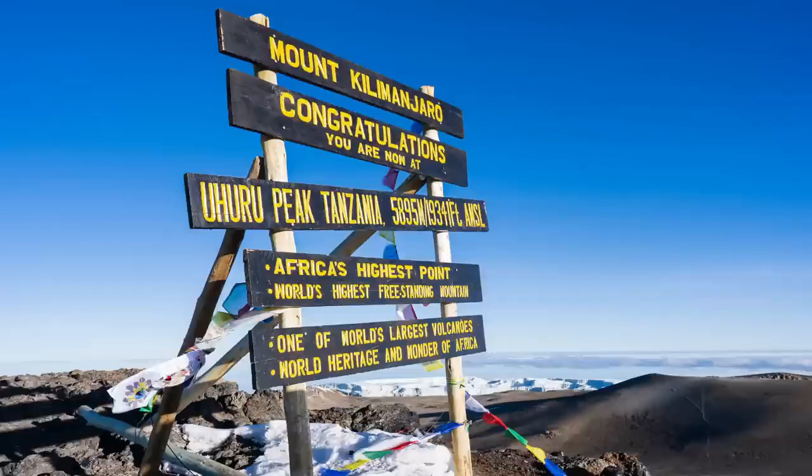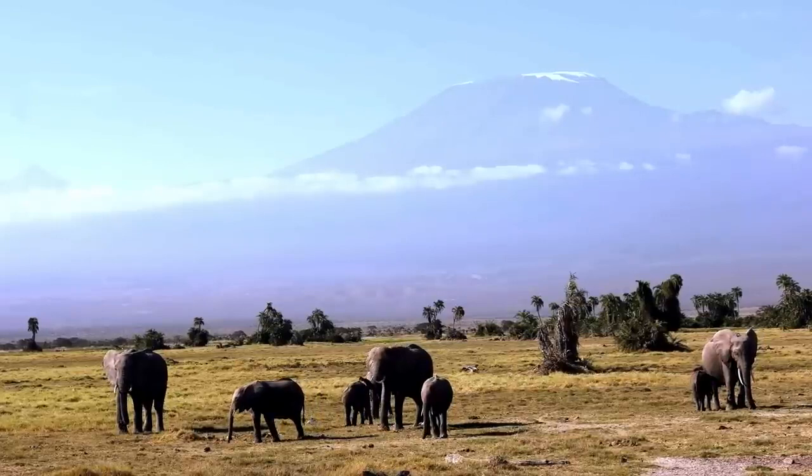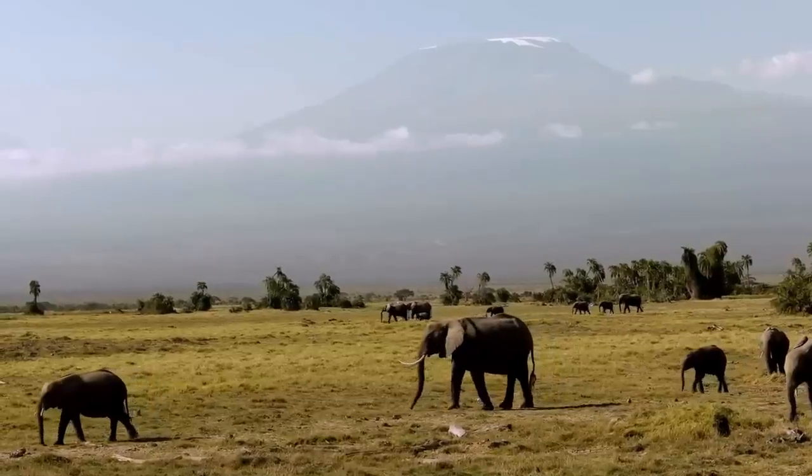Though there are personal accounts of the hardest routes to climb Mount Kilimanjaro, there is no one best route to climb this mountain. Which route is best for you all depends on things like previous experience, fitness, and the time of the year in which you climb.